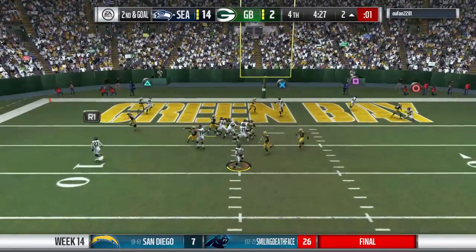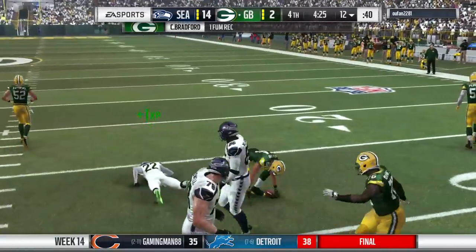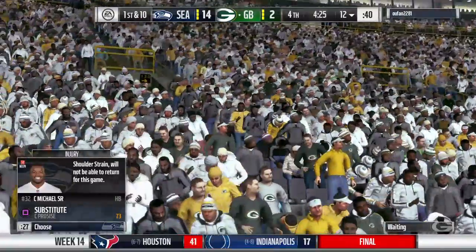Puts a little bit more pressure on your big. Wilson hit. It's loose. It's out. Fumble. And a big turnover there as his guys will get the football back.